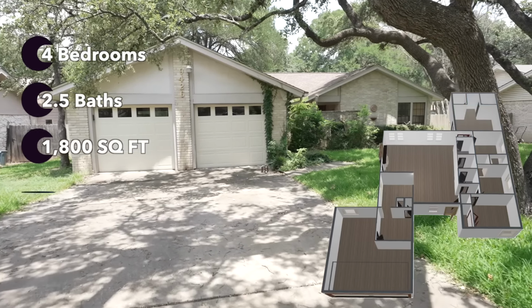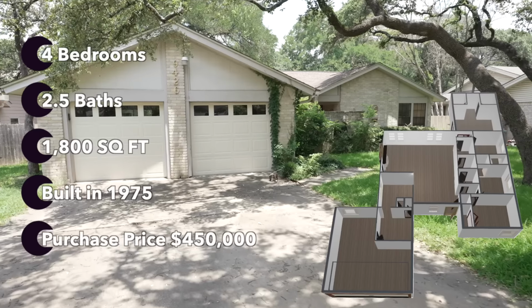It has 1,800 square feet. It was built in 1975. We picked it up for $450,000.